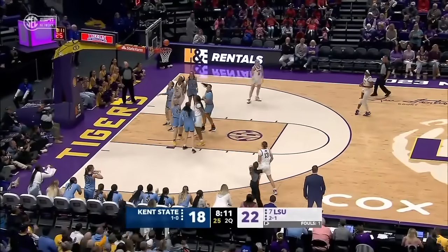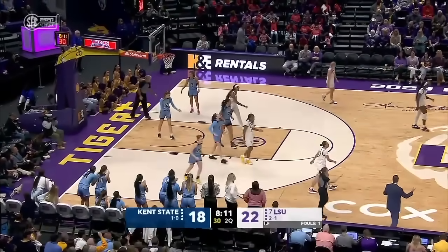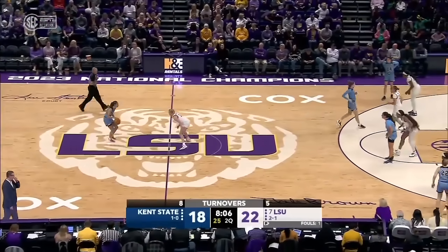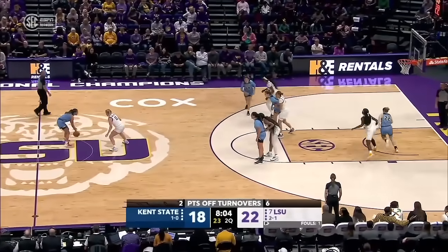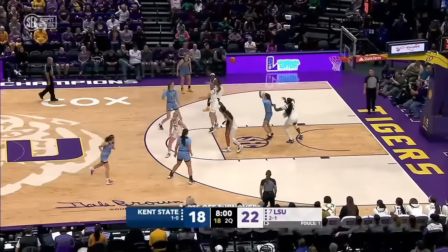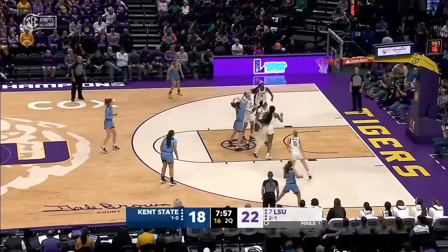Williams dribbling behind the back and took a travel. I'm not great at math, Victor, but I saw 1 white jersey and 1, 2, 3 blue jerseys fighting for the ball. The 1 white jersey got it. I don't know that anybody in the blue jersey was 6'3" or has that kind of tenacity around the glass like Angel Reese does.